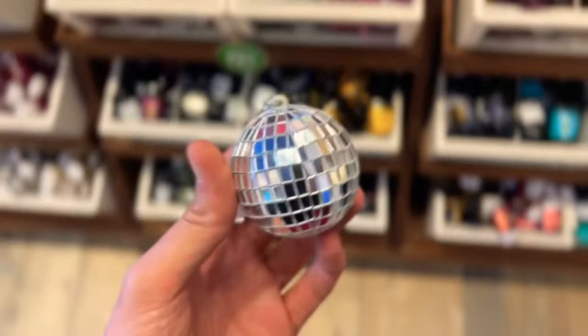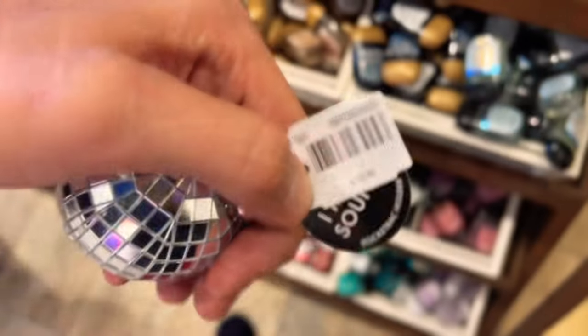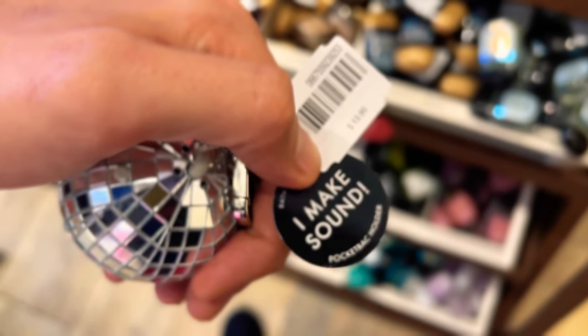And then look at this one, you guys. The disco ball. How cool is this for New Year's Eve? It makes sound. It's $13.95. So that was a much better experience than what I usually get. They were really nice and helpful, and they told me to have a great day. So that is awesome. I did not buy anything, but I did pick up something with a reward.